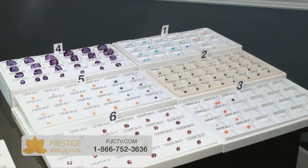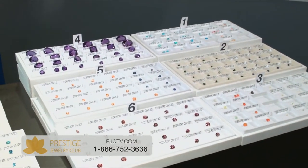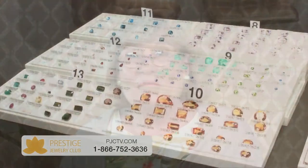But I find that loose stones are our opportunity to play with the most incredible stones, with a wonderful Colombian emerald. Both are very pale. They have this incredible tone that is so in fashion right now. This gets me excited. Absolutely.